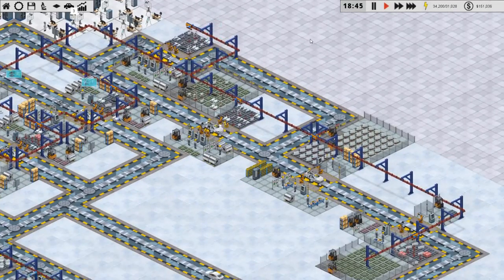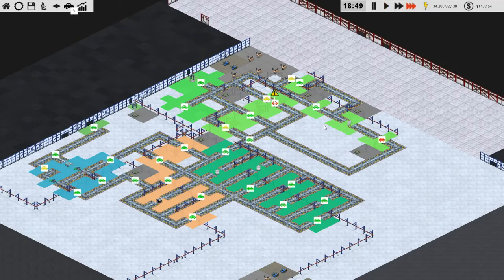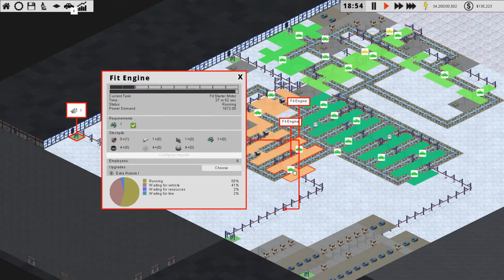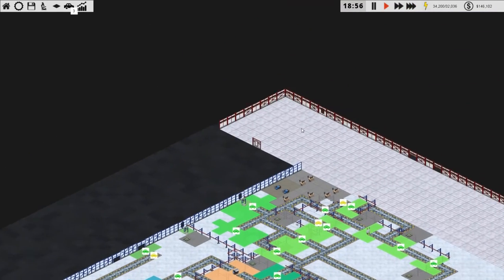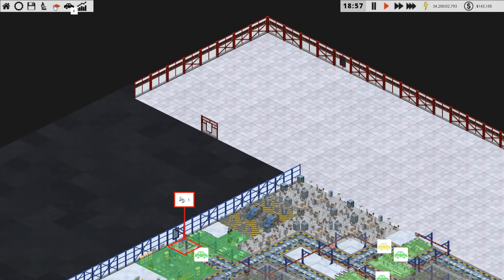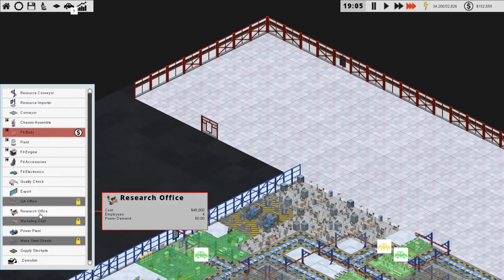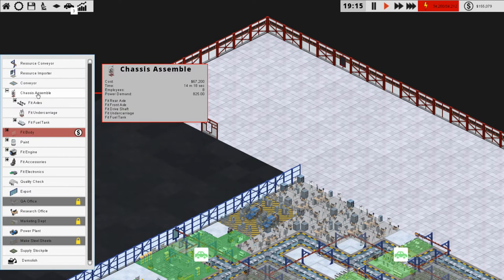It is all working. They are all working. I think, actually, our thing is a well-oiled machine right now. We probably have way too many of these. It's hard to find a fine balance. Wait, let's buy things immediately. I'm kind of scared though. I want to make the chassis assemble.